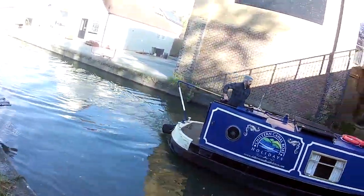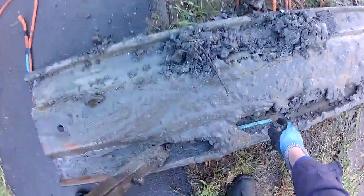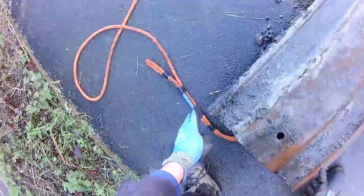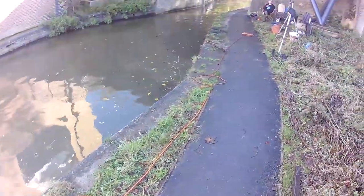Oi. At least that's not going to hit your boat now. Absolutely. I think you're going to walk the plank. Oh, look. You've got something else in there. Oh, it's an axle blade. Oh, wow. That side's clean. Straight in the shin, man. You're all right.